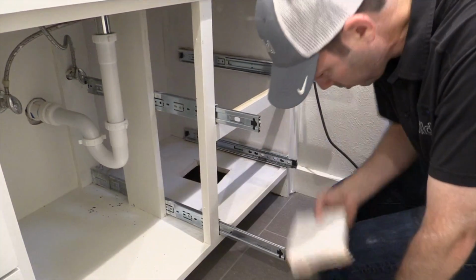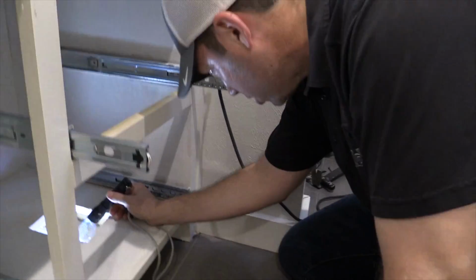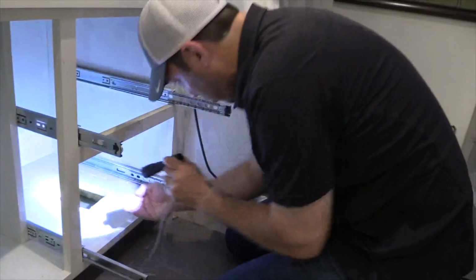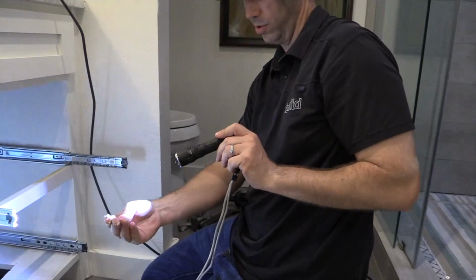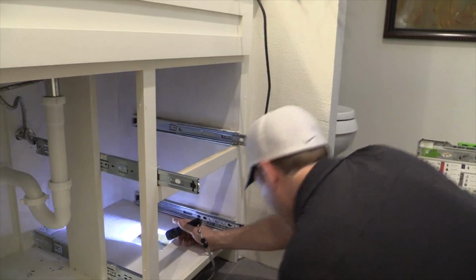Oh, interesting. Is that wet slab? I can't tell immediately. Yeah, it's all wet under here. We found the source of the problem. We know what the problem is. Look, it's wet sawdust right there. The problem is here somewhere.